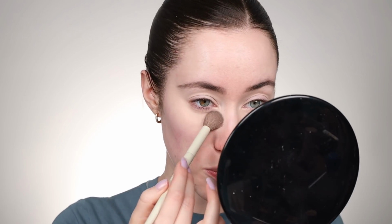I obviously love it on myself, but I especially find myself using this powder if I'm ever doing anyone else's makeup, which I'm not a freelance makeup artist or anything, but anytime my sisters are over or I have a sister-in-law or whatever, I tend to use this powder on them and it just looks good on everybody, you know?